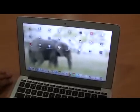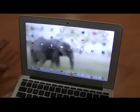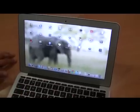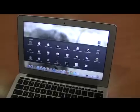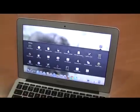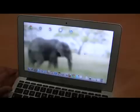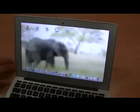So a lot of iPhone and iPod users will find this very familiar. This is the iOS interface that we've got here. Basically, you can download apps for the Mac, and group things together. So I have my utilities group here. Just click and drag everything to create folders, and obviously if I swipe across, I can create another screen to house some more apps here.